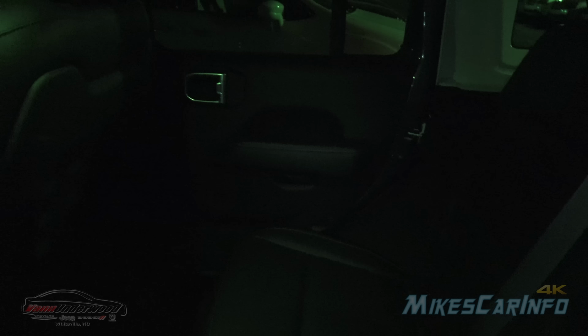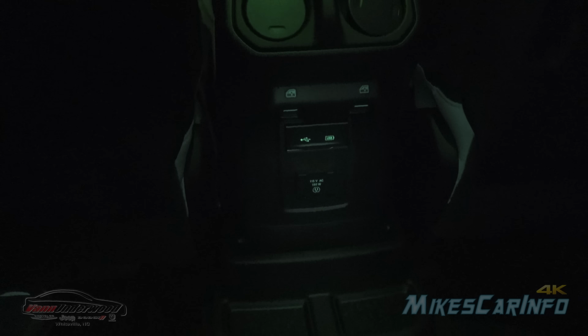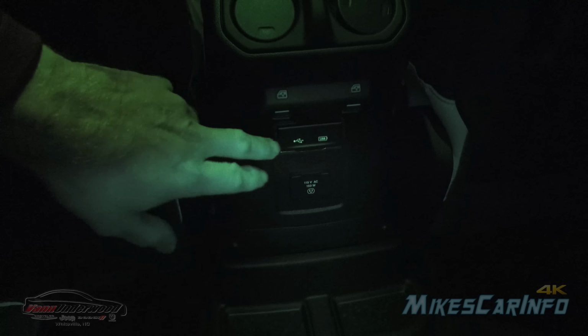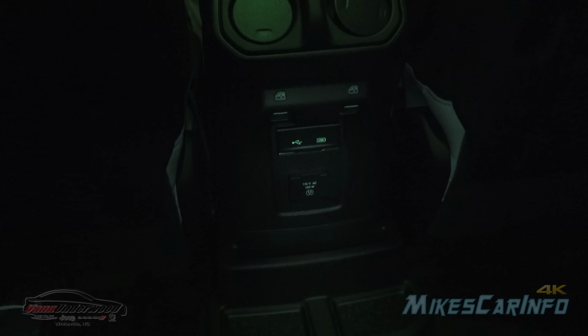Just to give you some context of where we're at, the camera doesn't really pick up black very well with the light shining on. I could see quite well back here, but the camera's not picking it up, so I have the night vision on right now. So looking under here, there are some backlit illuminated symbols there for your USB drive port, the charging port, and the USB-C ports there.